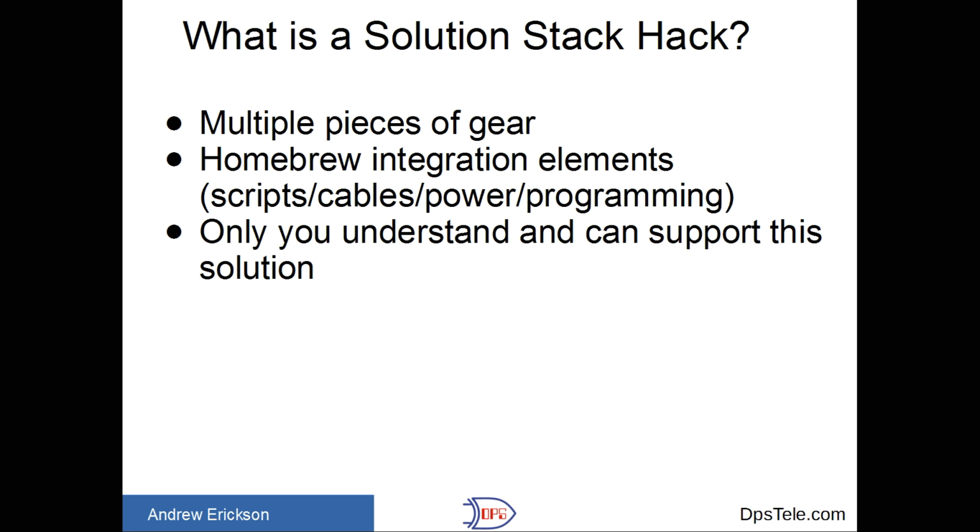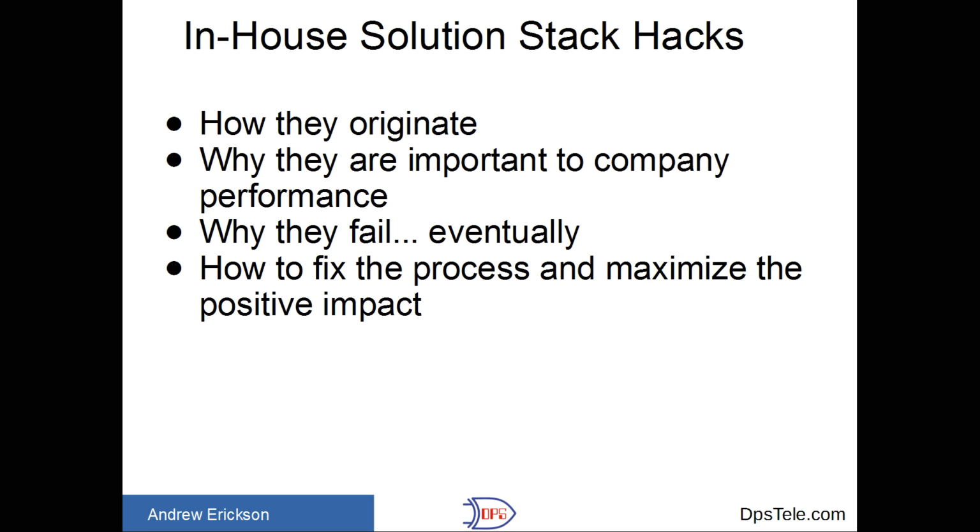So you've created some glue to hold this little homebrew solution, your solution stack, together. And only you understand it, only you can support it. It seemed like a good idea at the beginning, and honestly it was. So let's take a look at how things evolve.